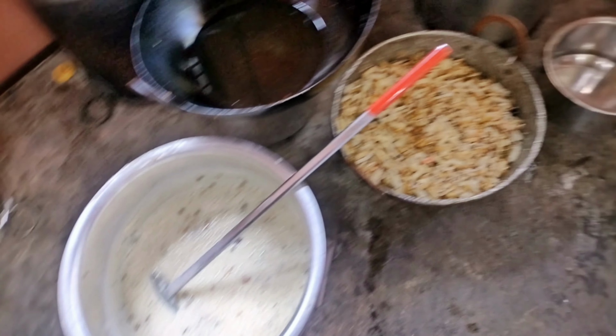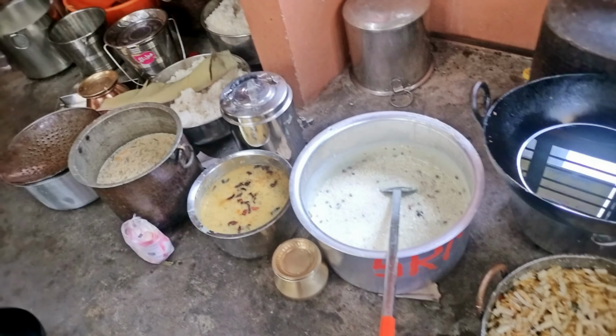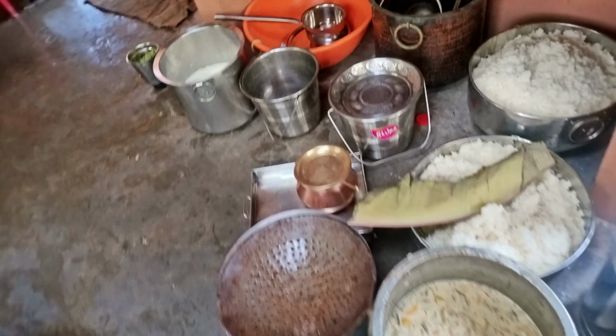And there are also various types of sweets. There is paisam. There are a total of 5 varieties of sweets, that is paisam and besan laddu, normal laddu, mysore pak and jalebi. Along with that, there is rasam, sambar and buttermilk.